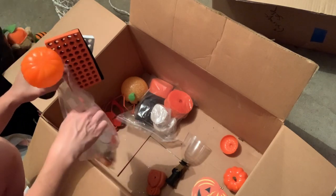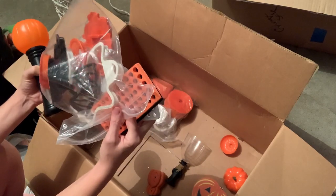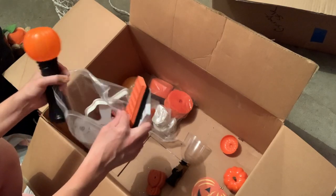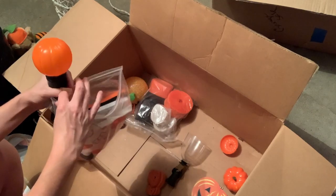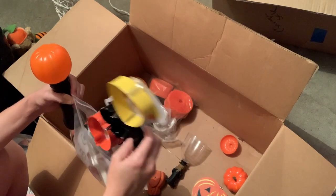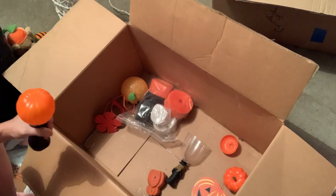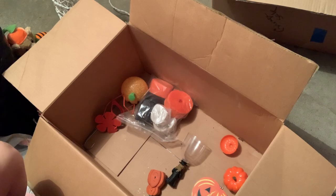You know what? I put some other Halloween cookie cutters to the side, so I think I will put these right here together. And I might sell them. You guys, I have so much stuff to list.